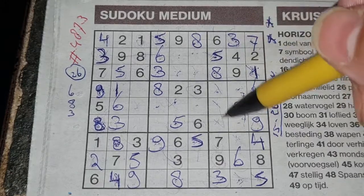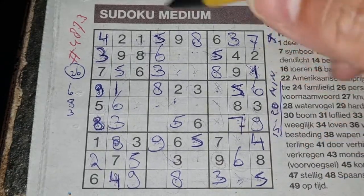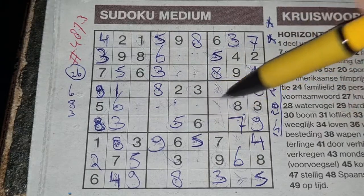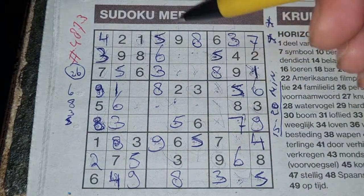We see here 5 in this column, so no 5 there. 5 should be there. And I've eliminated the 7, so the 7 goes there. And all the 5's are used, I can see. This is number 4, number 5. Okay, I can continue with the 9 now.